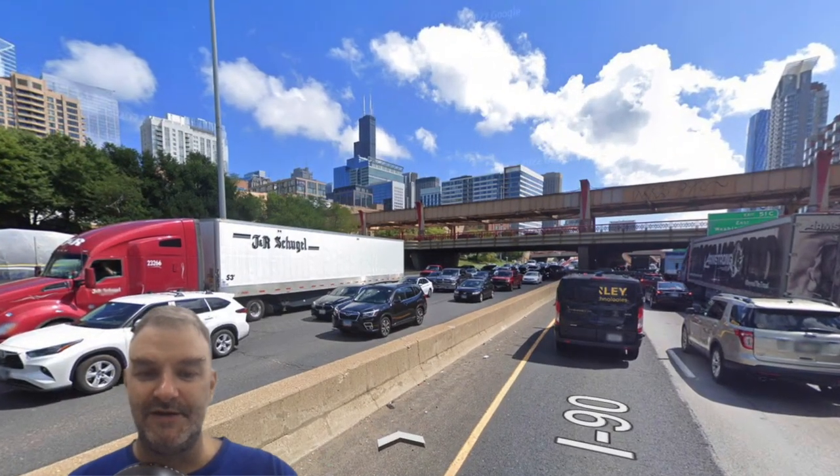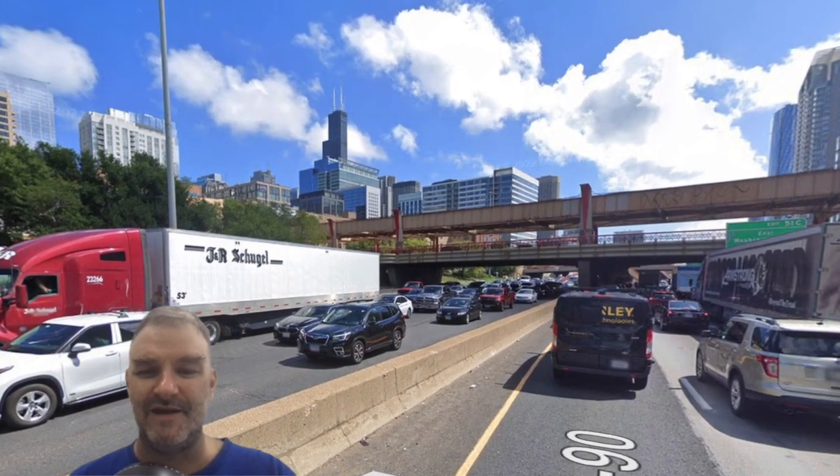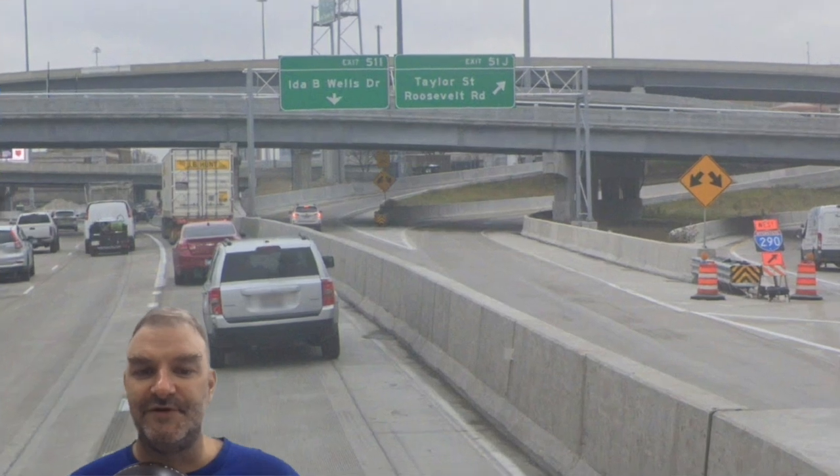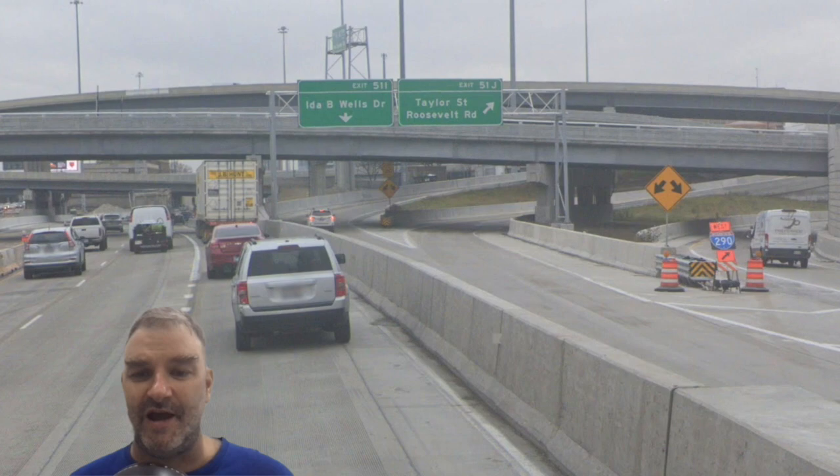It's another cool view of downtown Chicago. You see the L tracks crossing over that bridge. I think that must be Lake Street then, if the L tracks are on top of it. And here's our exit for 290. Over there, we see it's under construction a bit, but we get the Circle Interchange, which is pretty cool.